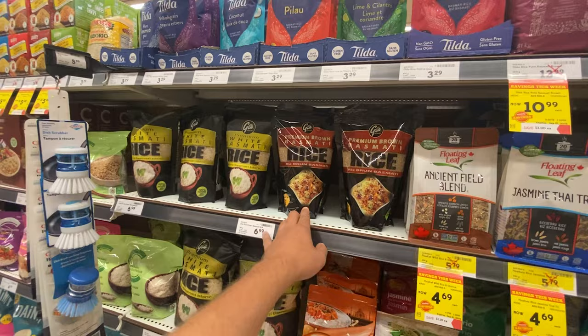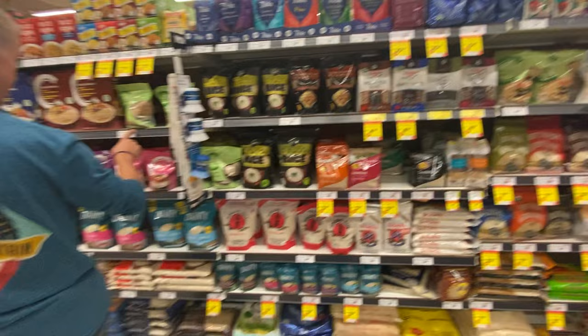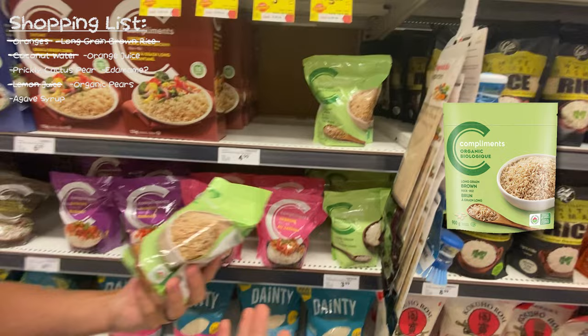That's enough. Premium brown rice, $7. We can get $100 in Safeway gift cards. Bonus miles. Organic long grain brown rice. Are you kidding me right now? And it's the cheapest one yet. Okay. Easy decision. Look at how healthy we are so far.